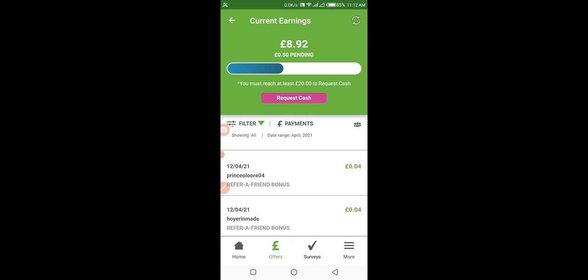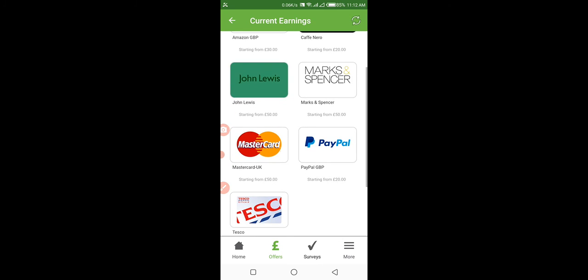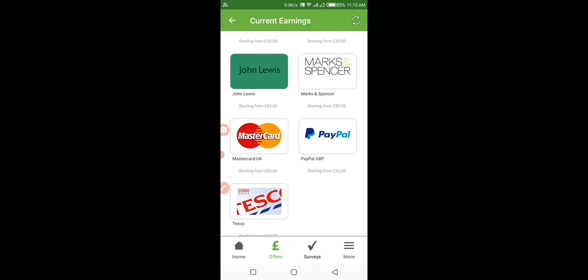And if I have to request for cash, look at what's going to tell me. It says there are ways I could easily get my reward. How do I want it? Do I want to earn an Amazon gift card? Do I want to earn a Cafe Nero gift card, a John Lewis gift card, Marks and Spencer's gift card, or a MasterCard UK gift card, or a Tesco gift card? Or I want to get paid via PayPal? Brother, my sister, I want the cash.